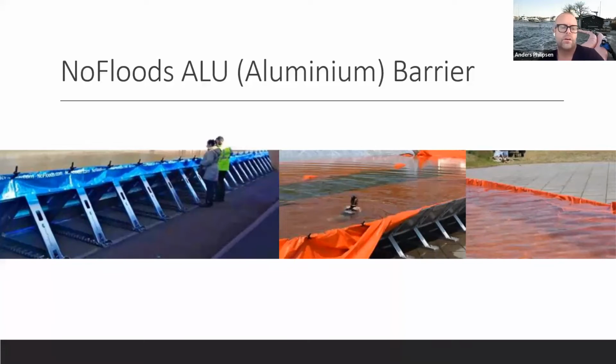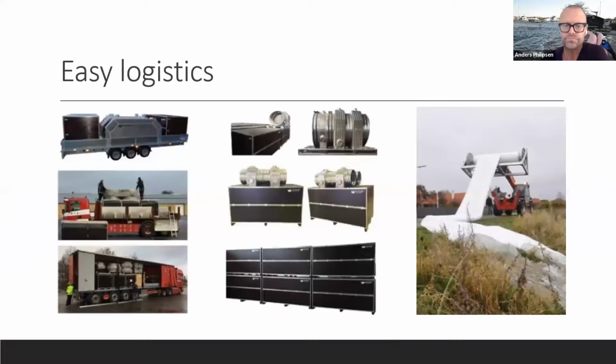The aluminum barrier is also a strong and durable solution. We often recommend this solution if you do not have access to water. Then you can rise up, in front of gates or buildings that are at a far distance from the water source. All solutions are packed in boxes like this.